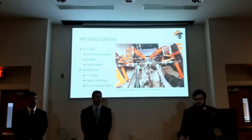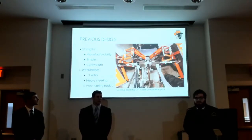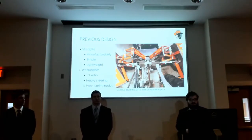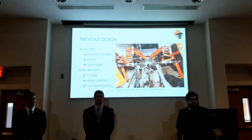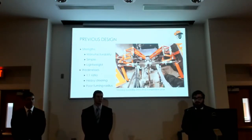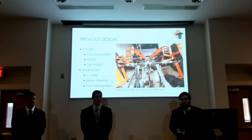Last year's design, which you can see up on the screen, was pretty simple and straightforward. It was just a drive shaft straight into a rack and pinion, which then attached straight to the steering knuckles on the tires. So it was very easy to manufacture, with very few components. It was simple and very lightweight. But with these strengths also came some weaknesses.